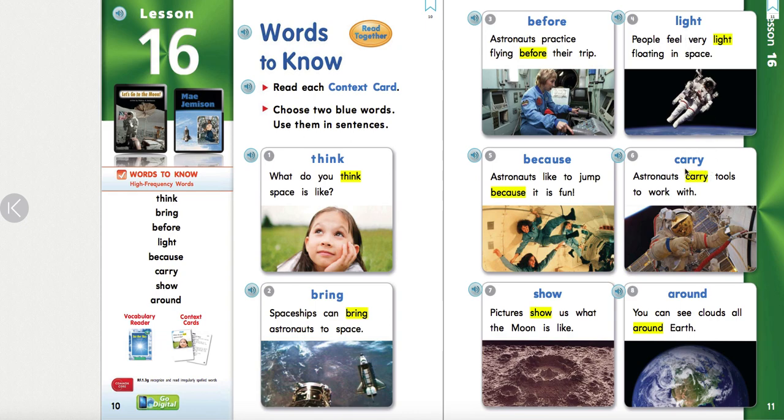Carry. Astronauts carry tools to work with. Around. You can see clouds all around Earth.